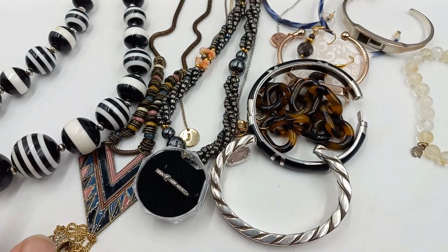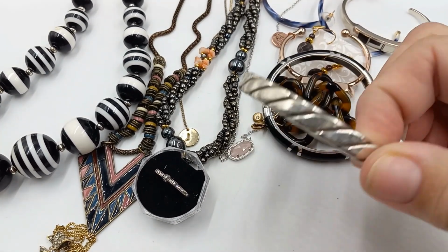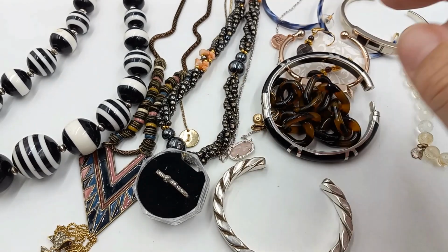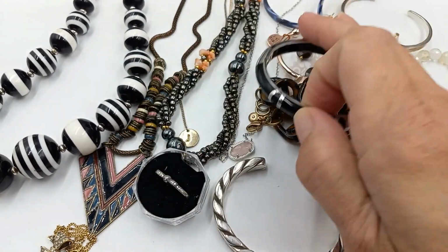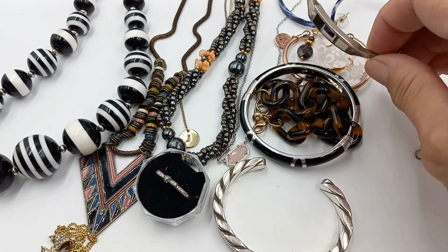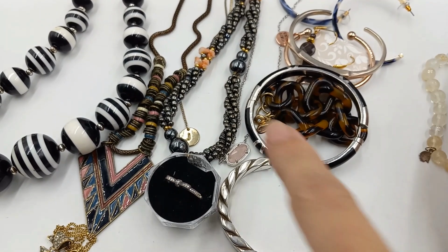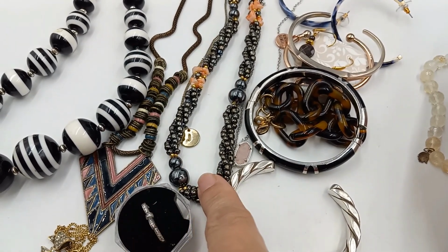But wow, you guys, can you believe it? An Avery. I was like, wow. This Kate Spade, this is fantastic. This bracelet is just really fantastic. And I love the ring. My favorite other piece is definitely the coral and hematite.